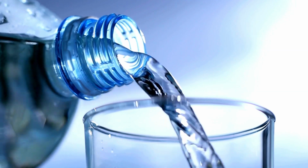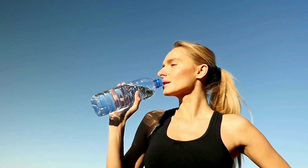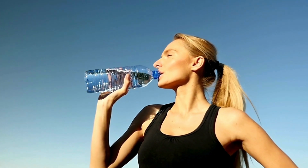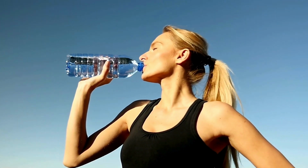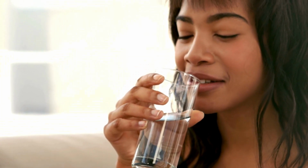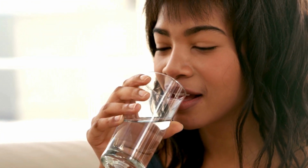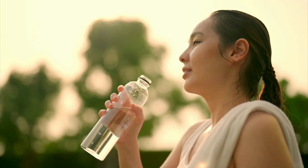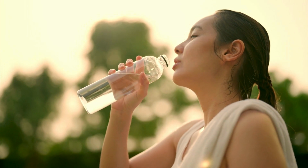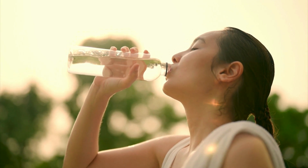Additionally, well-hydrated skin is better equipped to defend against environmental stressors and maintain a balanced pH level, reducing the risk of irritation and inflammation. Make hydration a priority in your skincare regimen and unlock the transformative benefits of a well-moisturized complexion. Say goodbye to dry, lackluster skin and hello to a radiant, youthful glow with the power of hydration.